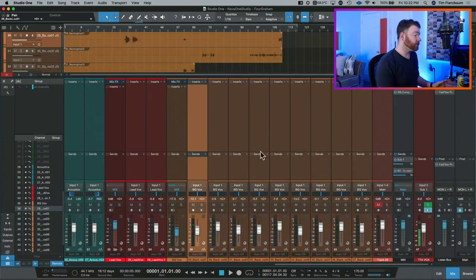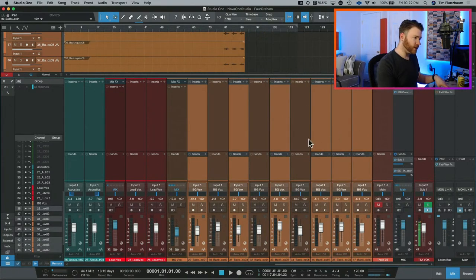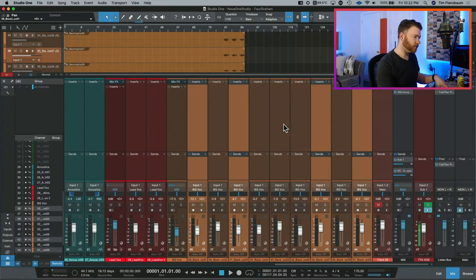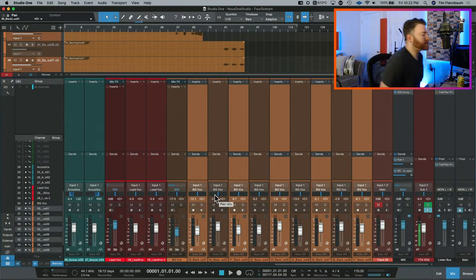If you want to select just certain ones, and it doesn't have to be within a folder or a group or anything like that, you hold down Control or Command, depending on your machine, and you can jump to whatever channels you want. You can add ones in between, but you can also take ones out of your group as well. Cool? Cool.